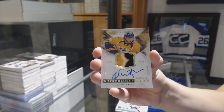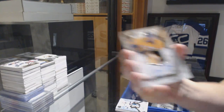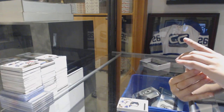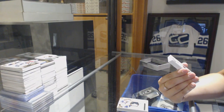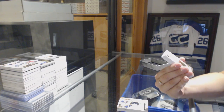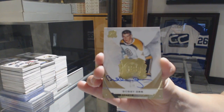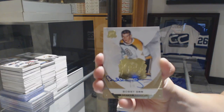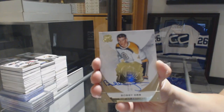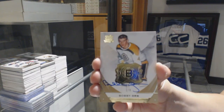Fiala Sunday, woo! Called shot. Oh, wow. Wow, wow, wow. This break has just been killer. /1/8, gold base auto for the Boston Bruins, Bobby Orr. Bobby Orr, 1/8 for the Bruins.